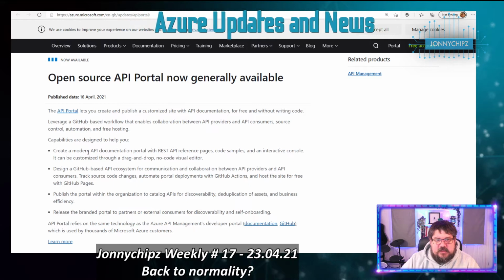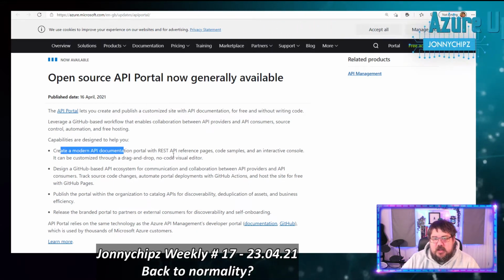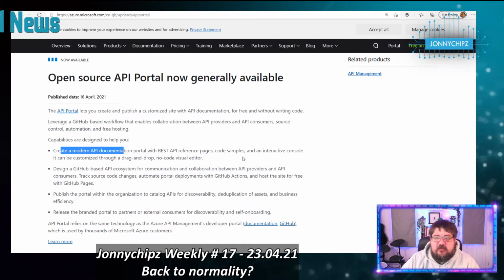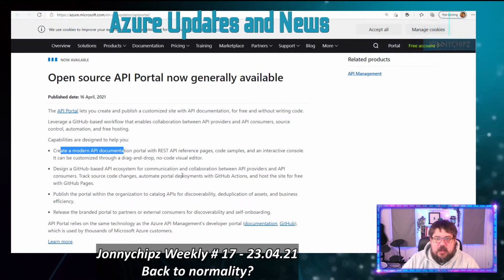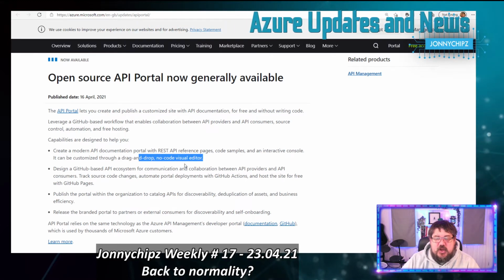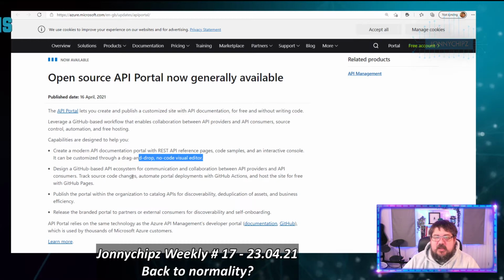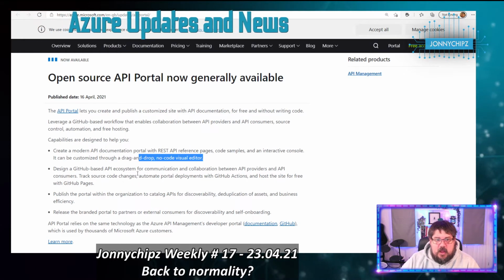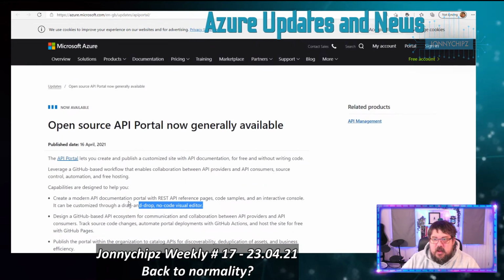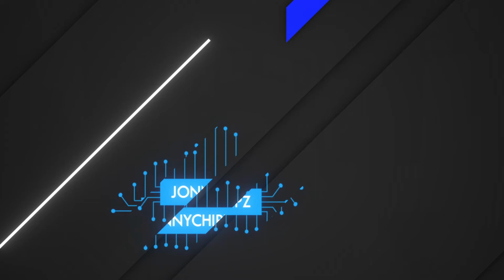Just looking at some of the capabilities, they're designed to help you create a modern API documentation portal with REST API reference pages. So you can put code samples in there. You can have an interactive console, and they've introduced this no-code visual editor to create that drag and drop customized look and feel to your pages. So, it's cool to see. So, that was the news for today.